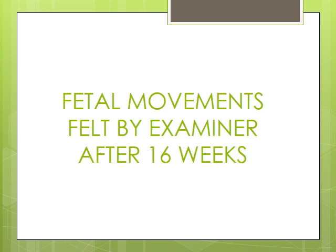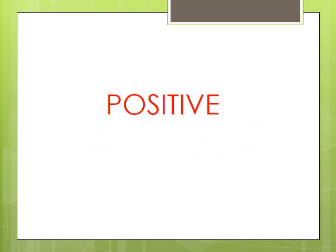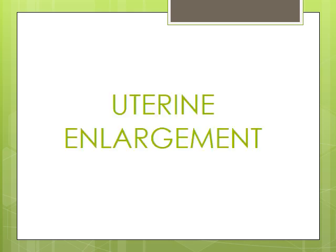Fetal movements felt by the examiner, felt by the nurse after 16 weeks. So we've got our hands on our abdomen. We feel the baby kicking. Is that presumptive? You know that's a no because the patient's not reporting that. We are feeling it. So is it probable or positive? It's positive because we can't feel gas moving in there. So if we feel a kick, it's the baby because nothing really will move around in there and kick us.